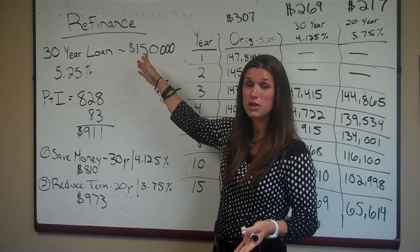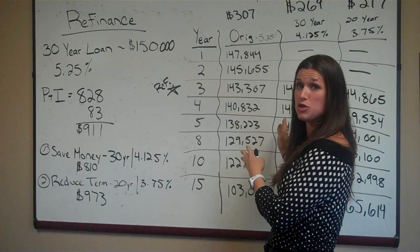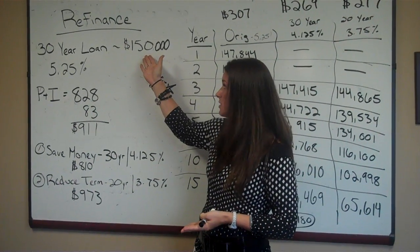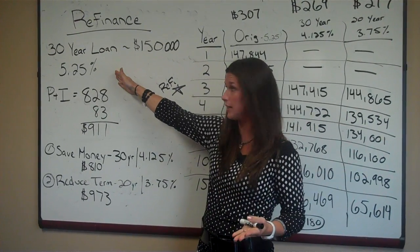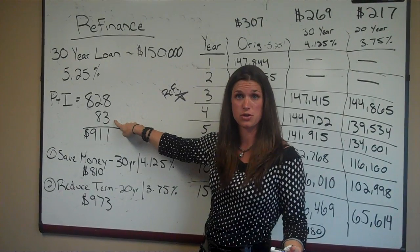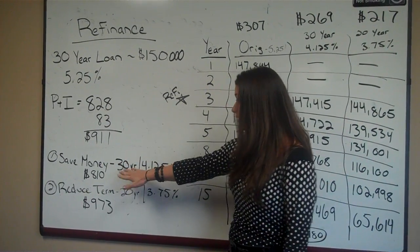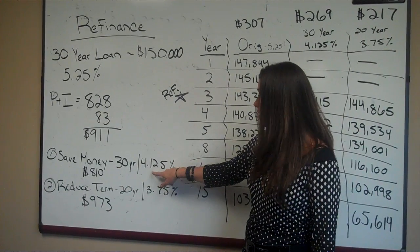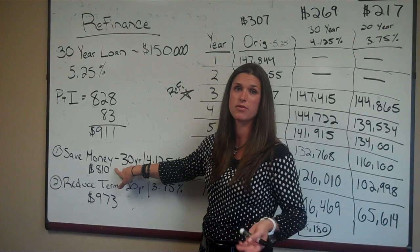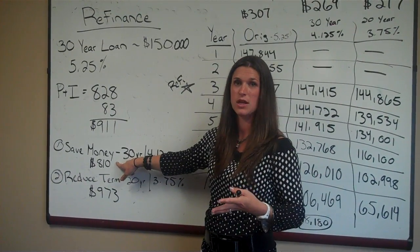I'm going to use an example here to show you why you would refinance and the best way to use the refinance in your benefit. So on a 30-year loan, let's say you borrowed $150,000 at 5 1/4 originally, your principal and interest on the loan, and let's say you're going to have mortgage insurance on the loan, your total payment would be $911. Let's say today, 30-year rates are around 4.125, that would bring your payment down to $810, so you would save around $100 a month. Definitely worth refinancing your house.